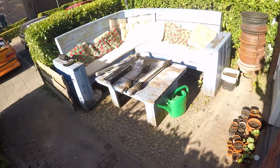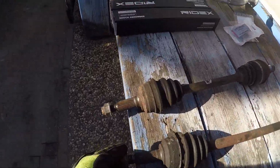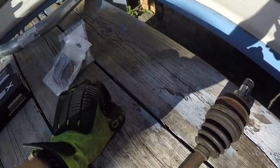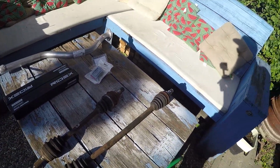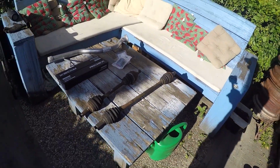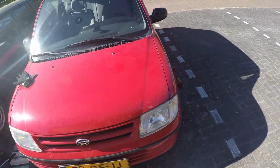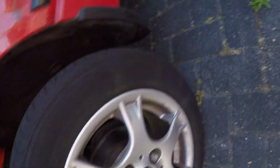Like I said, we're going to take the old axles out, which is a matter of one bolt at the front, tap them out, and then there's a washer here, a ring in there. This is basically a good pull when it comes out, and I hope that it's not that big of a deal, but we shall see. Let's start the video.